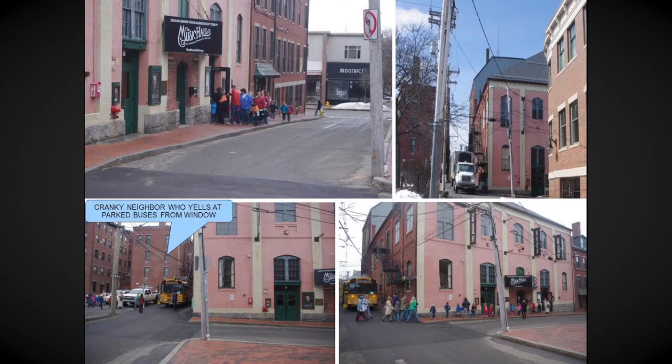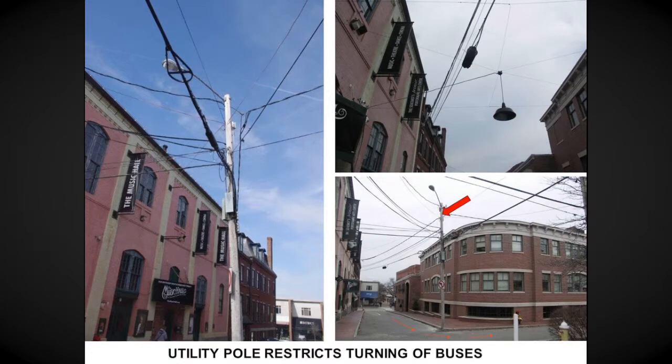One of the primary objectives of this design process was to remove the telephone pole, which would free up buses to come up Chestnut and actually execute that turn around the corner, which they cannot do right now. And when that pole is gone, the sky will cease to be bisected.